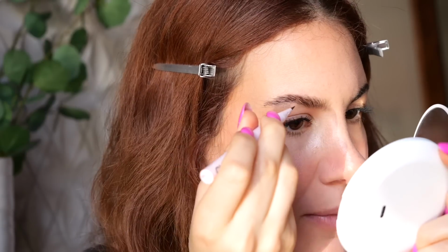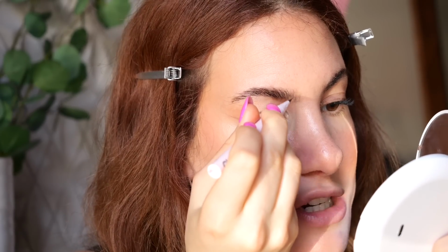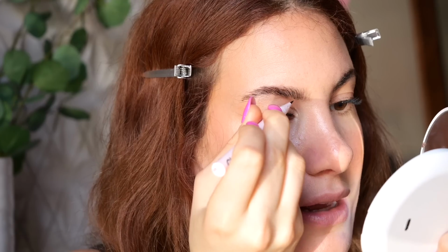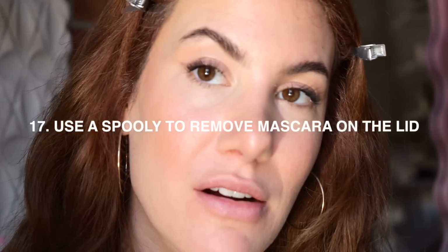So I'm just taking my brow pen from Glossier and I'm just kind of filling it in. Because I just brushed my brow hairs through, it's really easy for me to see exactly where I need to fill things in. The sun is currently reflecting off of a car into my face, so hence the very, very harsh lighting right now. I'm going to show you now how to remove the mascara off the lid.